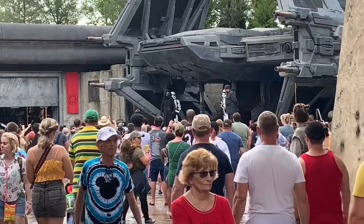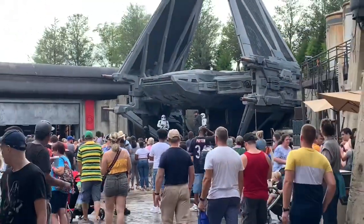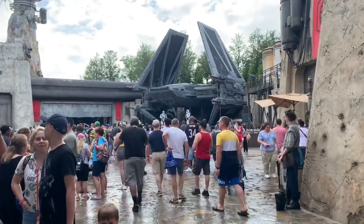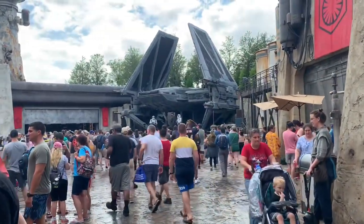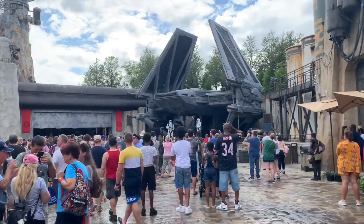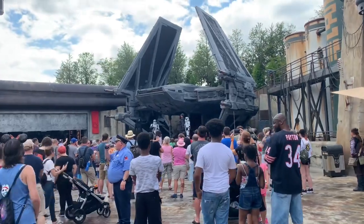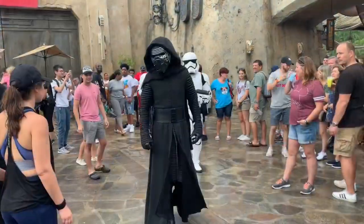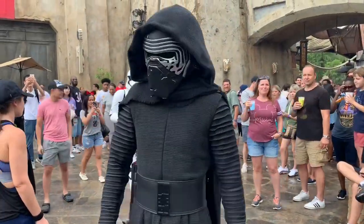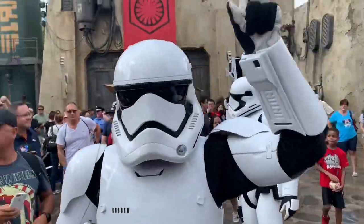Have you found the Resistance spy, Lieutenant? Not yet, sir, but we will. I have dispatched reconnaissance patrols throughout the galaxy. The spy was tracked here. And if she is here, the Resistance could be here. You were sent to find her. Kylo Ren's coming at us. Consider you an ally. The stormtroopers! We have eyes on you.